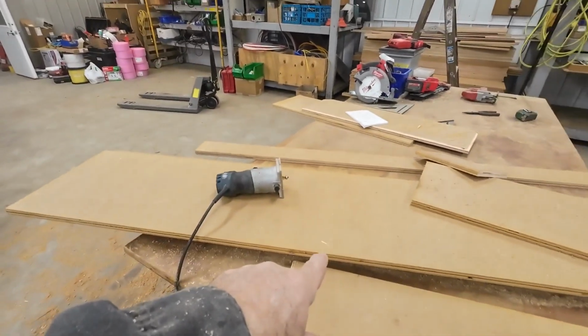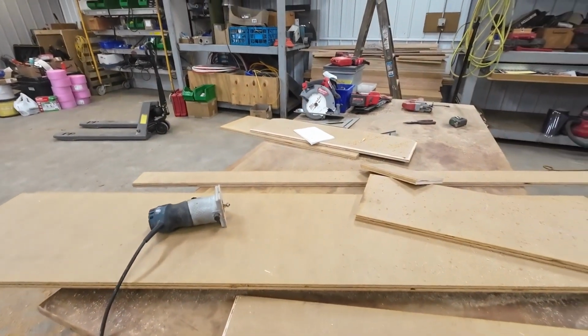One more stair tread done. Got the stack up, and I'm going in for the night. See you guys when I'm starting to do the install.